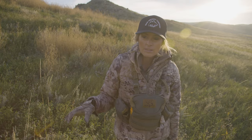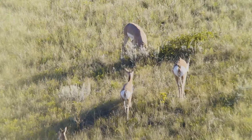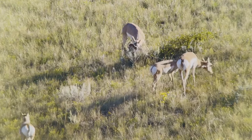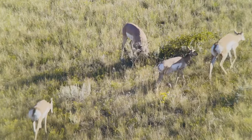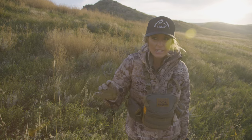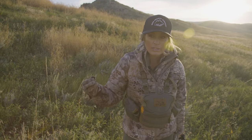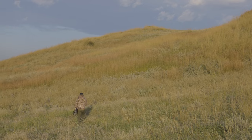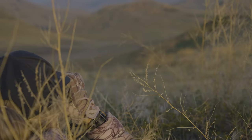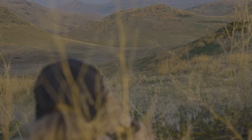Back, found him again this morning, trying to creep up and just kind of watch and see what him and his does do. He's not in a good spot to stalk right now, but I just want to hang back, see where they go, and hopefully at some point today they'll get in some terrain or in some condition to where I can do another stalk and make another try. He's a really good buck, so I don't want to let this opportunity go.